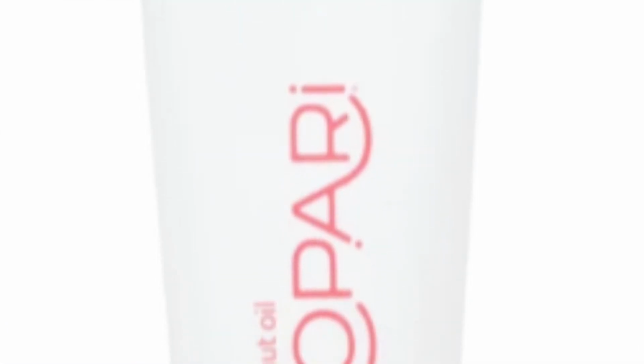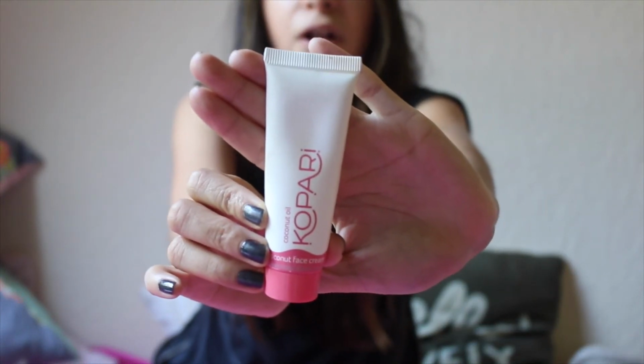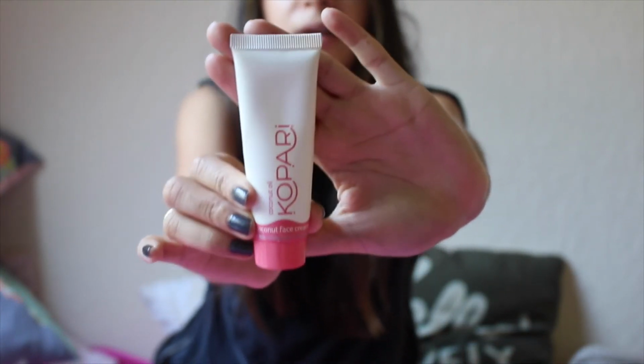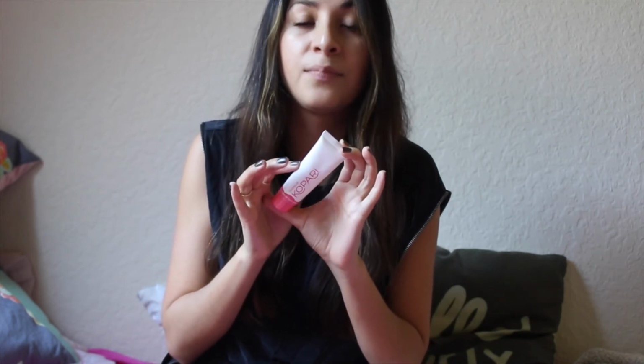Lastly is this Kapari Coconut Oil Face Cream. I'm running out of this one, but I love to follow up my rose toner with this baby. It's so light and it smells good. I just feel like the whole Kapari collection is a go-to, and I get these sample sizes specifically because when I go to a friend's house, I don't want to bring all of my skincare stuff.